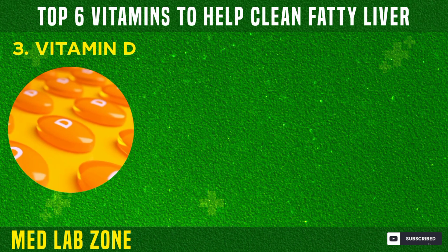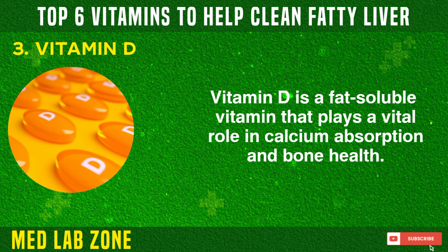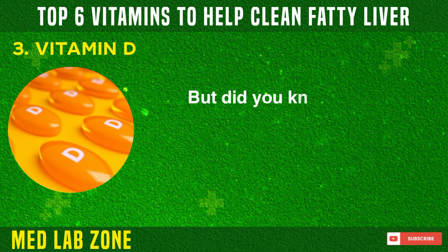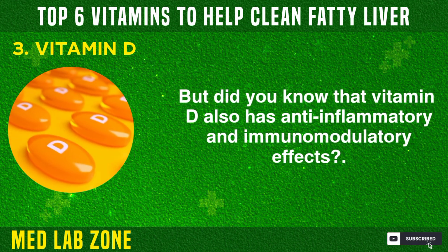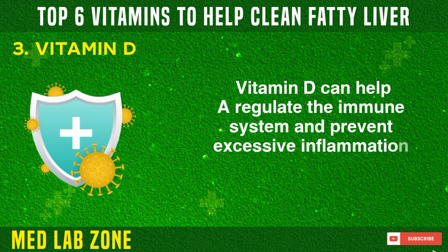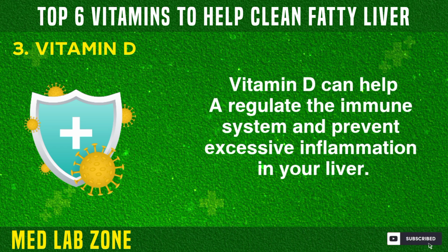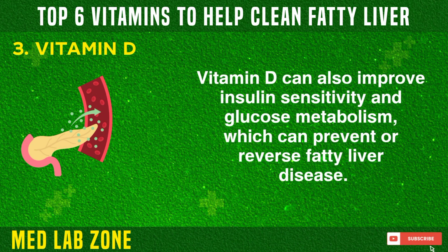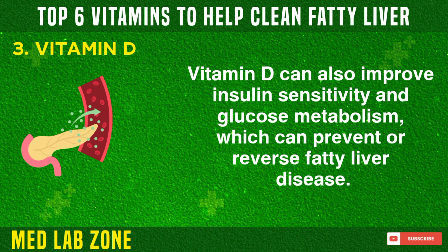3. Vitamin D. Vitamin D is a fat-soluble vitamin that plays a vital role in calcium absorption and bone health. But did you know that vitamin D also has anti-inflammatory and immunomodulatory effects? Vitamin D can help regulate the immune system and prevent excessive inflammation in your liver. Vitamin D can also improve insulin sensitivity and glucose metabolism, which can prevent or reverse fatty liver disease.